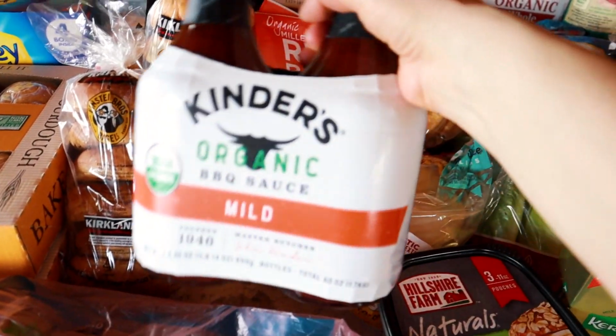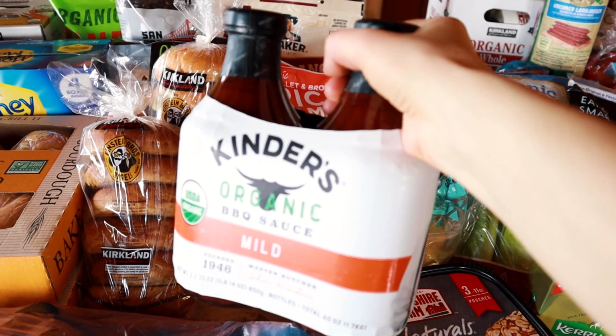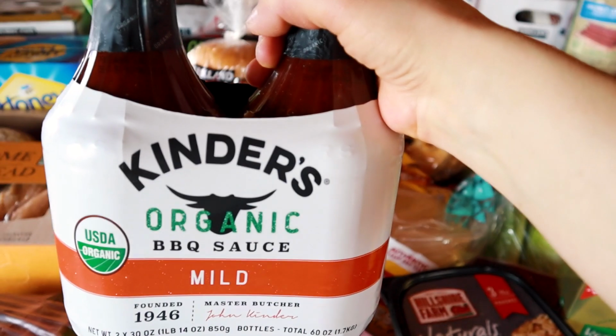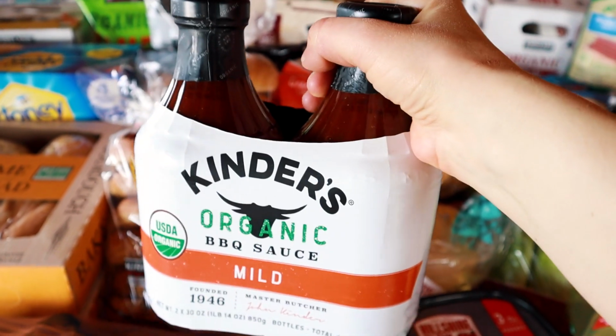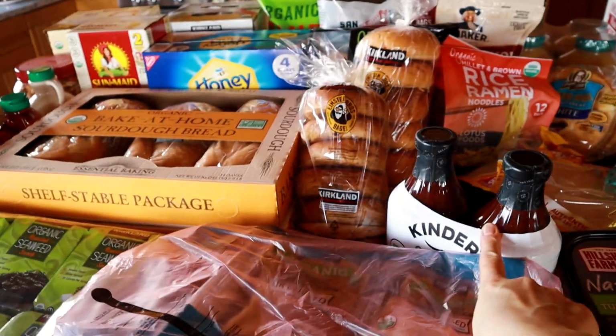And then we got some barbecue sauce. This is a really good one. I love that it's organic and it does not have high fructose corn syrup in it, so it's a much healthier option than most of the barbecue sauces you find at the grocery store.